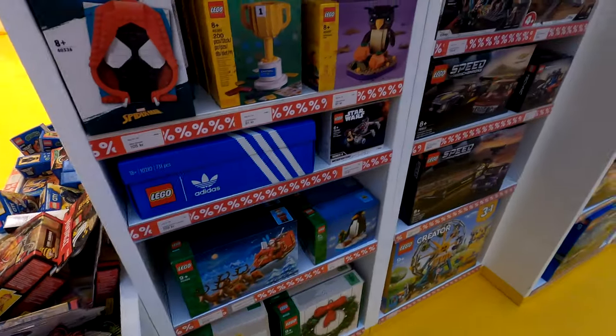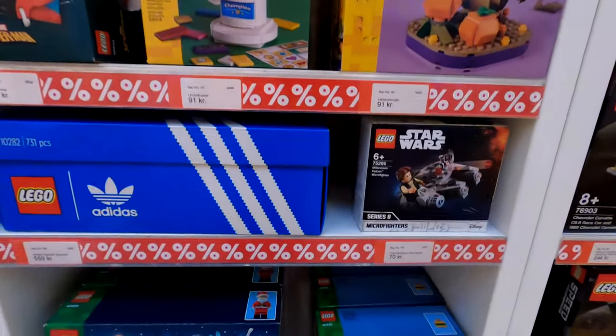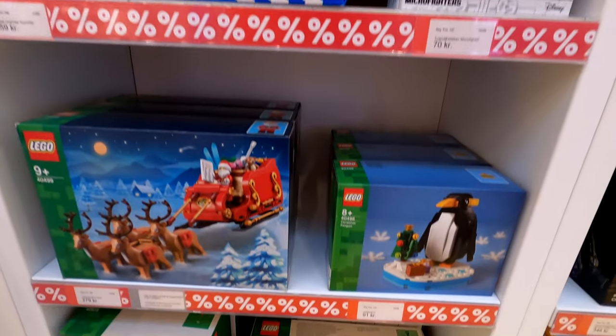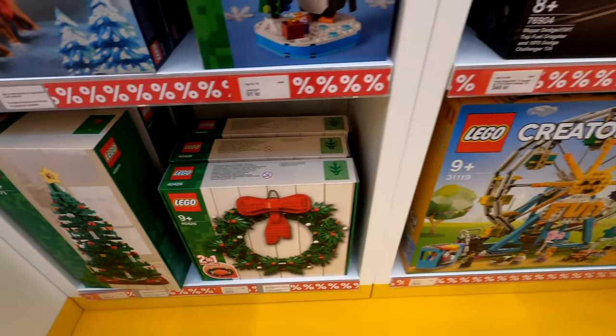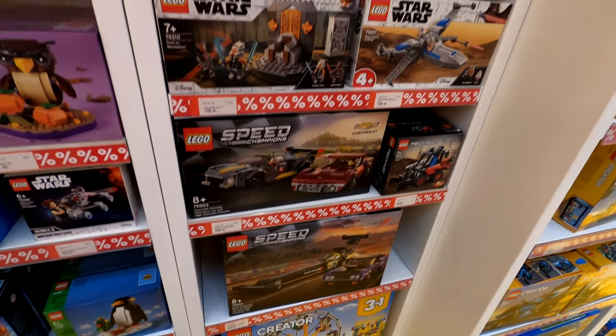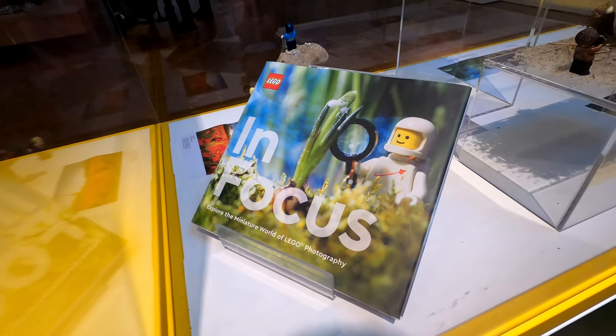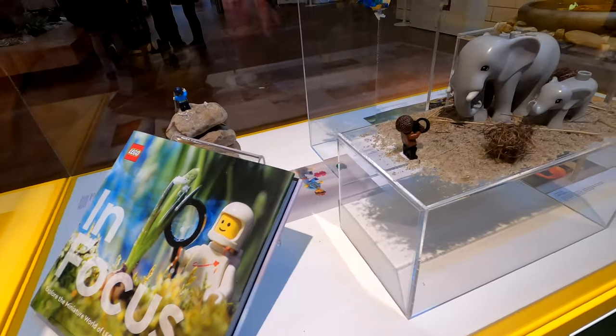So they've got the Adidas trainer. They've got the Santa's sleigh was also in the sale. They've got a couple of the Micro Star Wars, and they had some Speed Champions as well, and the Ferris wheel. Now, I know that's quite hard to get, and that is actually in the sale. Don't forget, the reason why they still have all of this is because over the Christmas period, they would have done different hours, and it is their first day of open.